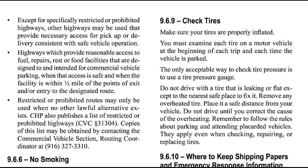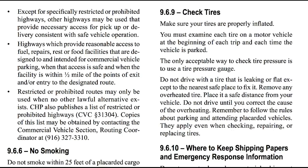Highways which provide reasonable access to fuel, repairs, rest, or food facilities that are designed to and intended for commercial vehicle parking may be used when that access is safe and when the facility is within half a mile of the points of exit and entry of the designated route. Restricted or prohibited routes may only be used when no other lawful alternative exists. CHP also publishes a list of restricted or prohibited highways. Copies of this may be obtained by contacting the Commercial Vehicle Section Routing Coordinator at the previous phone number.